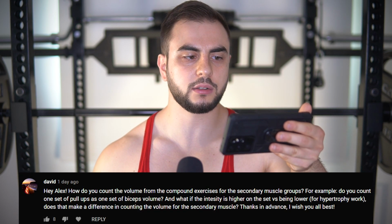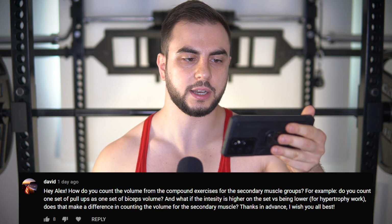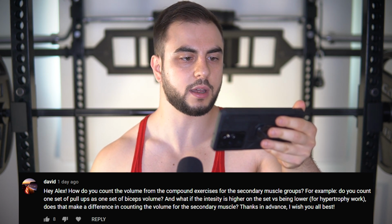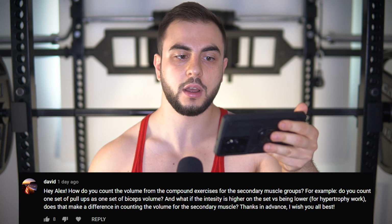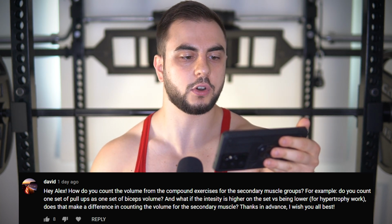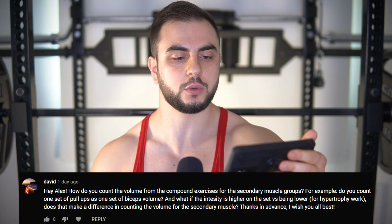Hey Alex, how do you count the volume from the compound exercise for the secondary muscle groups? For example, do you count one set of pull-ups as one set of biceps volume, and what if the intensity is higher on the set versus being lower for hypertrophy work? Does that make a difference in counting the volume for the secondary muscle? Thanks in advance, I wish you all the best.